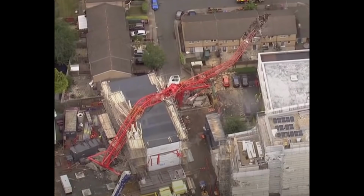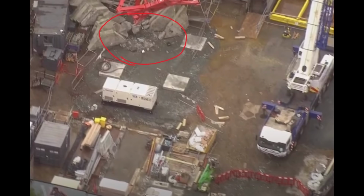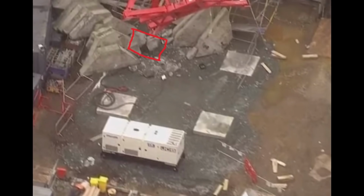Now we come to it splayed out before us, the sad fallen erection. Left uppermost pad has completely failed. Now, that has likely failed because the soil underneath of it has failed. You can see a nice square crane pad shaped hole right in the middle of it. And it's broken half in two. Of course, splayed to either side are the ballasts.